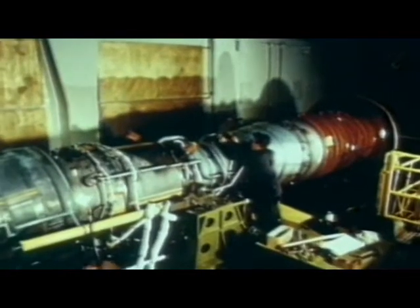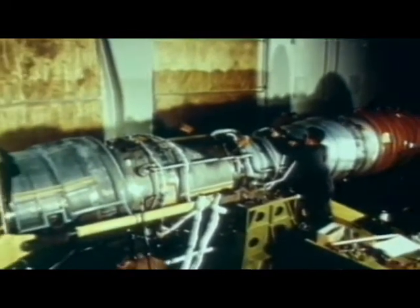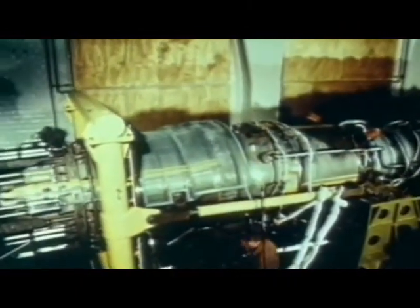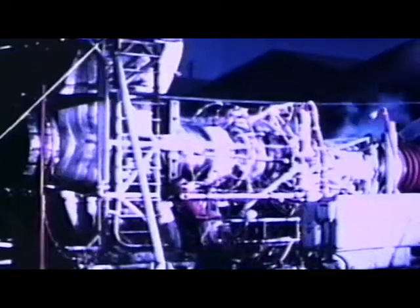Like all jet engines, the Olympus could only work efficiently when it received air flowing at subsonic speeds. So for flight at twice the speed of sound, a complex system of inlet doors and ducts was needed in the intakes to feed the Olympus with smooth air at subsonic speed.